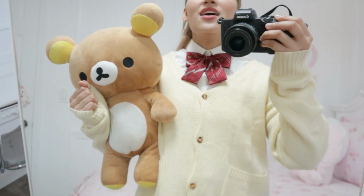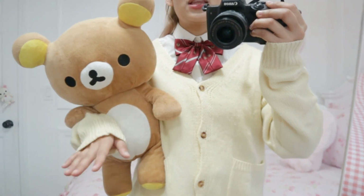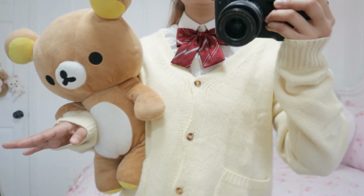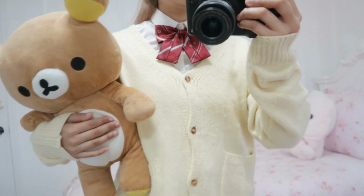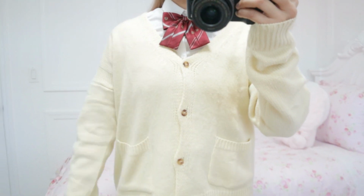Rilakkuma is one of my favorite San-X characters. As you guys can see, I have my little Rilakkuma plushie, so I really wanted to make a little photo shoot. Anyway, I'm gonna go ahead and film the room makeover opening, but I wanted to show you guys my outfit. Okay, so this is my outfit. I just removed Rilakkuma so you guys can get a better look at what I'm wearing.